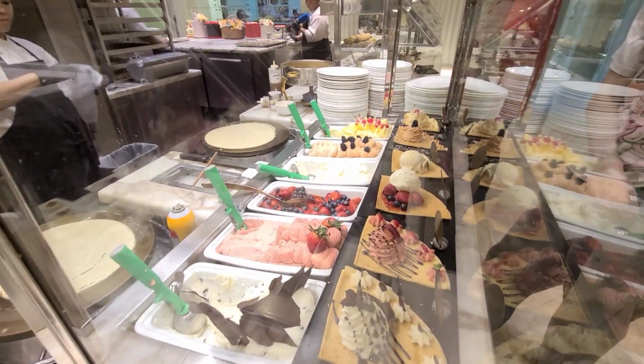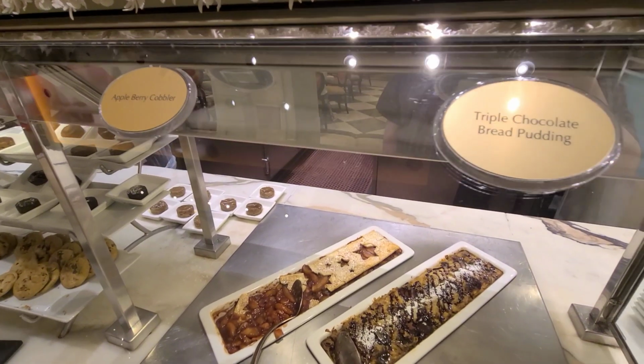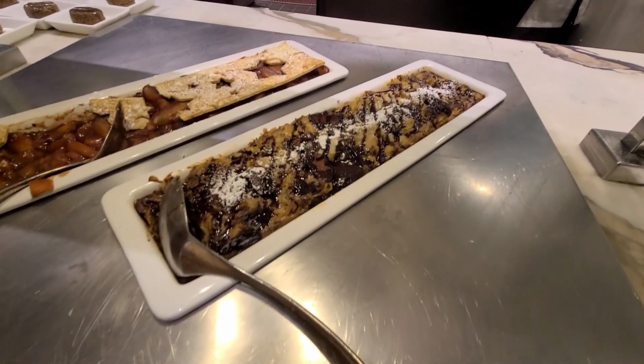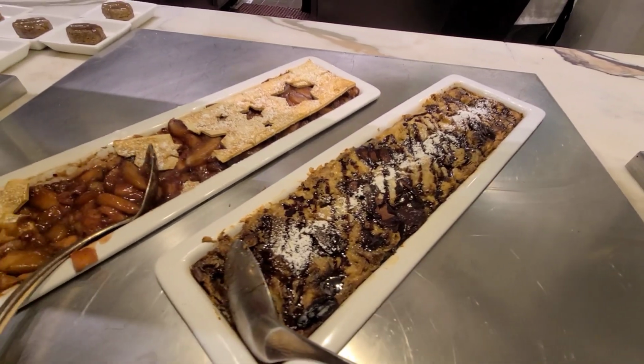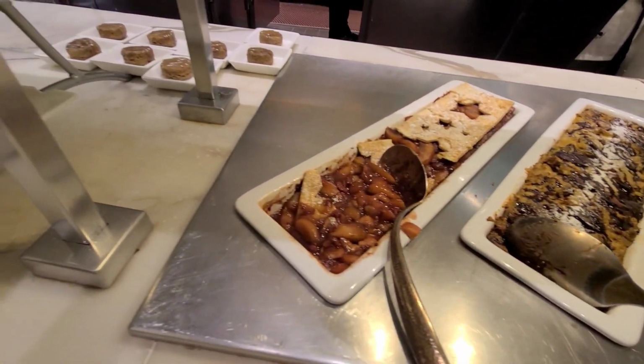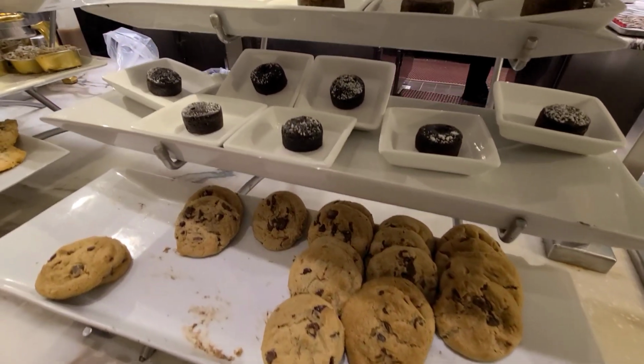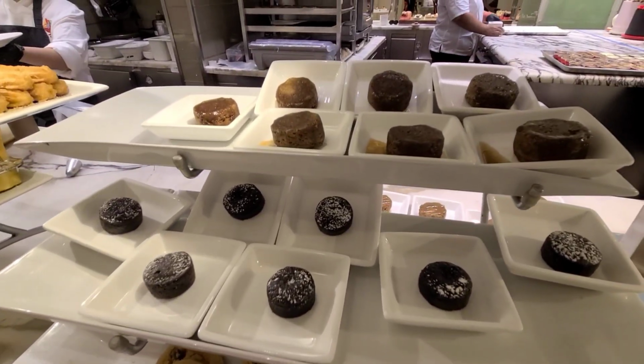I went back around. You know, I've said in the past, every good buffet is judged on its bread pudding. This was called triple chocolate bread pudding, as well as some apple cobbler there. Everything, it's just over the top. They have everything you can imagine. Sticky toffee, there's churros. They had everything.